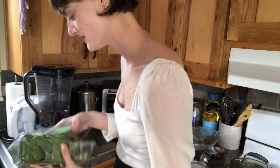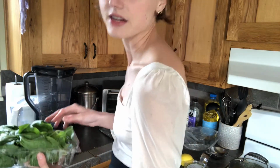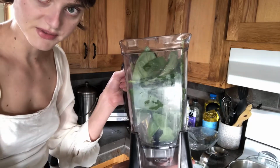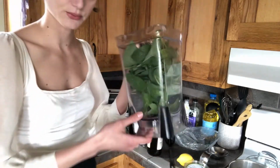Alright, let's make the actual pesto now. We need 2 cups of packed basil, and I'm just gonna use all of this, I think, because if anything, I'll just have some extra pesto, and who doesn't want that? Here we have the 2 cups packed basil. I think it's a bit more than 2 cups, but I'm not sure, it's not packed, so we'll see.